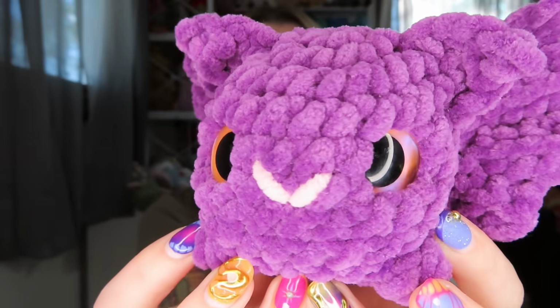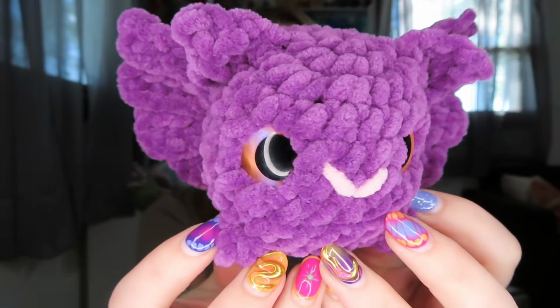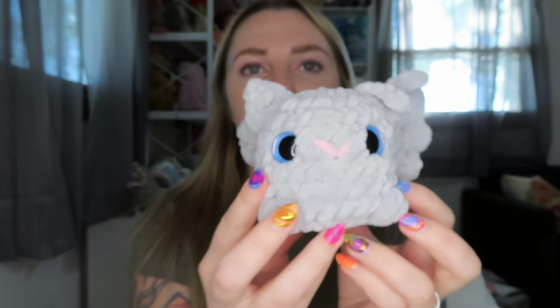So next one we have this purple one, and I gave it orange purple eyes. I'm not sure if you're going to be able to tell on camera. Okay, here, let's see if you can see the eyes here. They are orange with a purple shift. Love these eyes. Then we just have a gray bat. This one has blue and silver eyes.